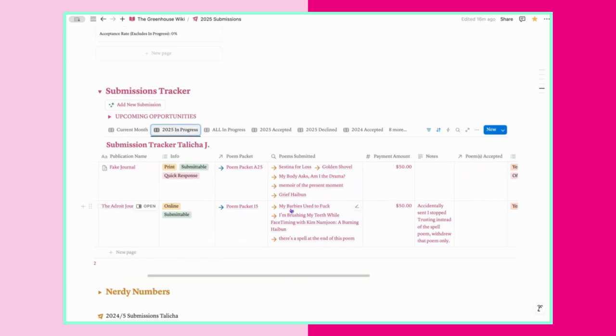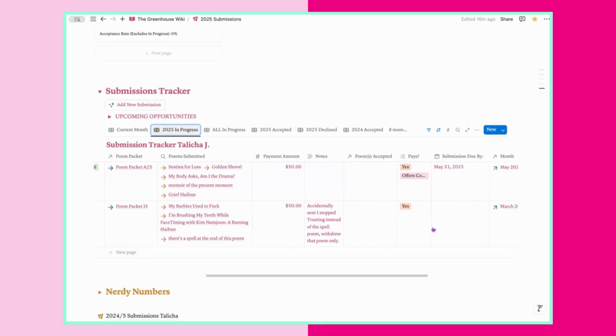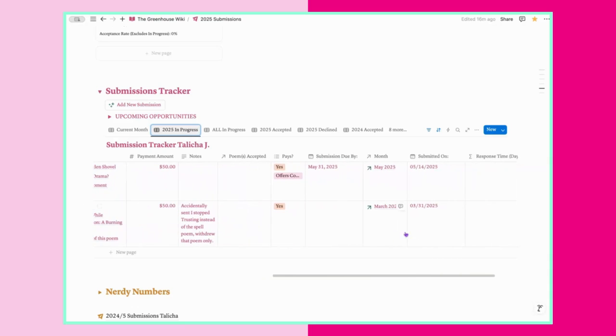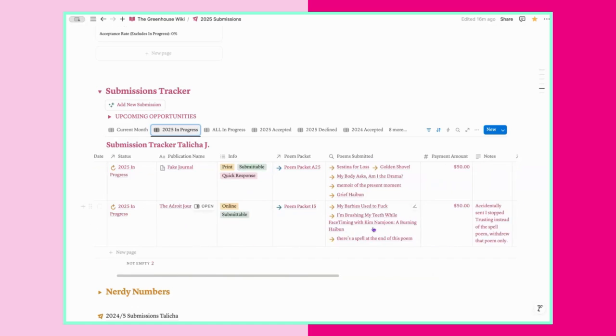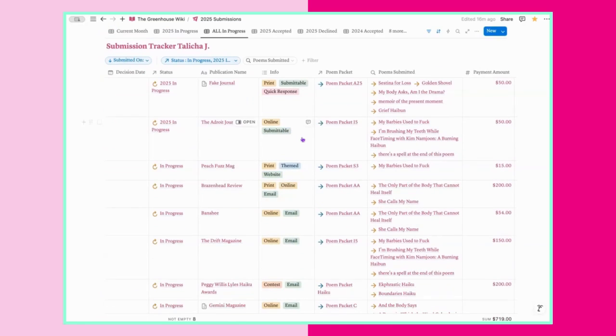I submitted poem packet I-5, which had these 3 poems in it. They paid $50. I put a note here that I accidentally sent I Stopped Trusting instead of There's a Spell, at the end of this poem, which was the poem in this packet. So I noted that I withdrew that poem only. And then, yeah, as you can see, the rest of this information is not really useful for us right now. This is where I can see all that are in progress.